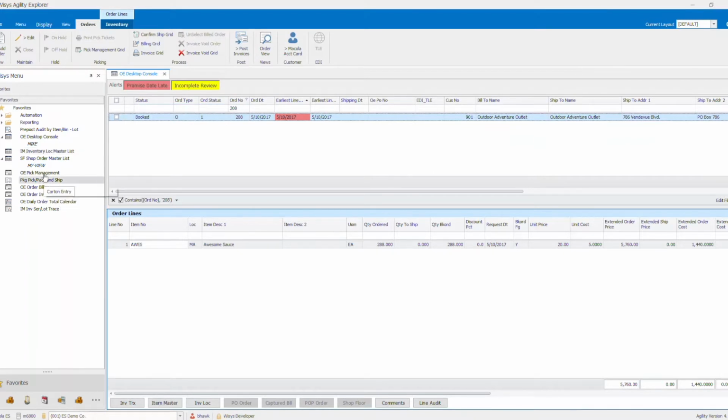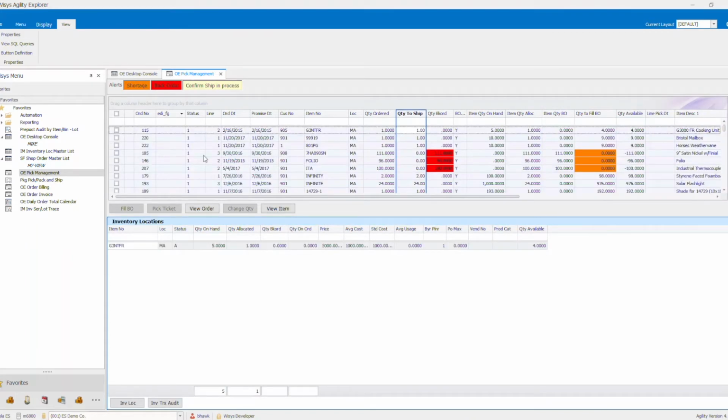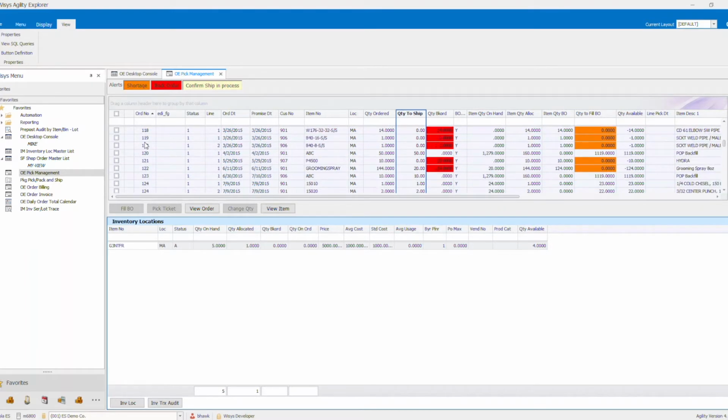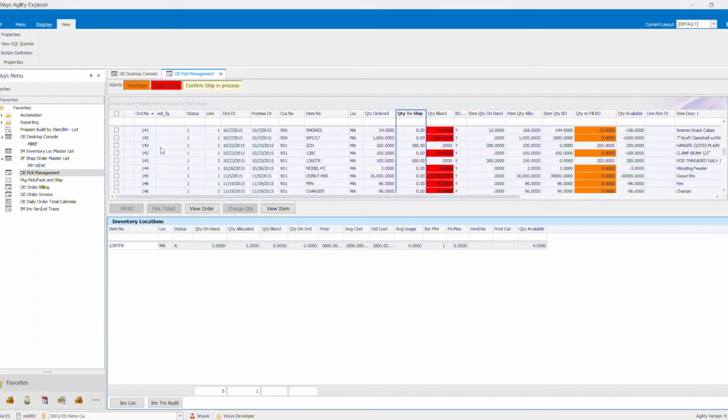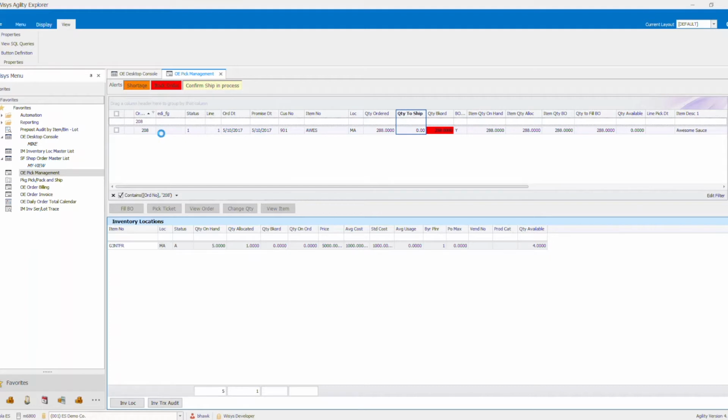So let's go over to order pick management, and I can look at all my sales orders based on a number of different date ranges. I'm going to take all or before today. So these are all my sales orders in the system. And my sales order is 208. When I entered the sales order, I had no stock available. I'm going to go ahead and fill the back order.